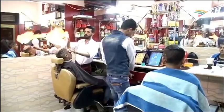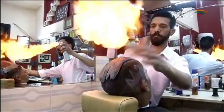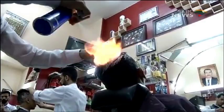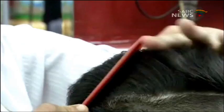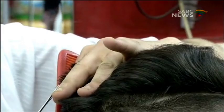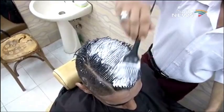Playing with fire is not just an expression for Mohammed Hanafi, a Cairo barber who uses fire to straighten and style hair. The daredevil barber said he's always been keen to stay up to date with the latest fashion trends in hairstyles. When Hanafi saw a YouTube video in which a Pakistani barber used fire as a styling technique, he knew he had to give it a try.